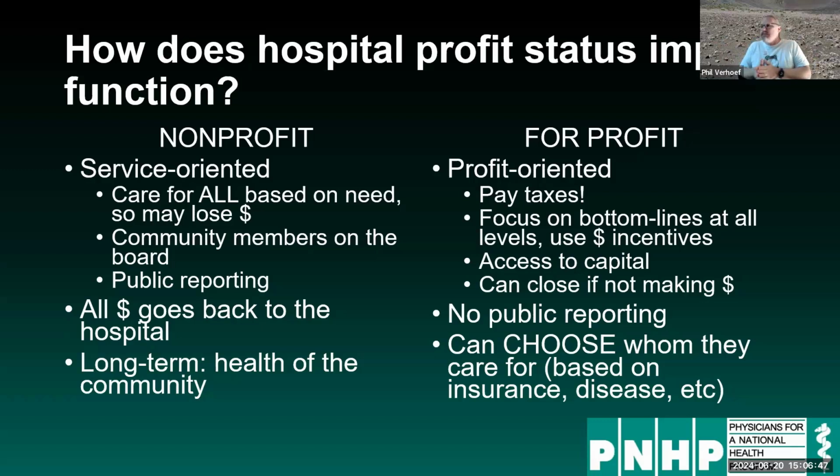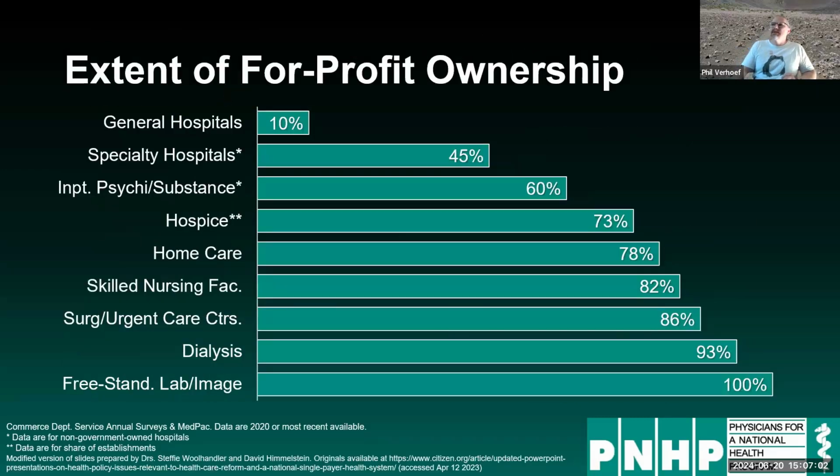If you're a for-profit hospital, you can. So they're choosing based on insurance, but also they're only going to care for cancer patients, right? So that's very much a different model compared to the nonprofits. And so we've seen massive growth in the for-profit sector within healthcare more broadly. So we're talking about hospitals.